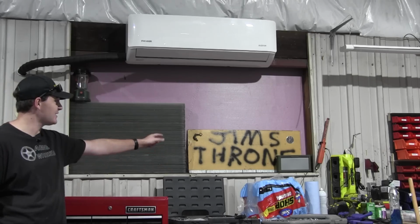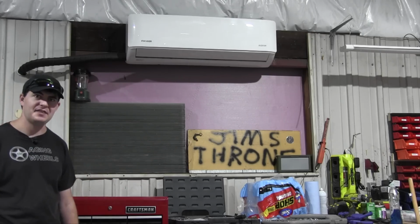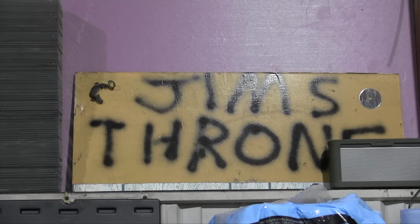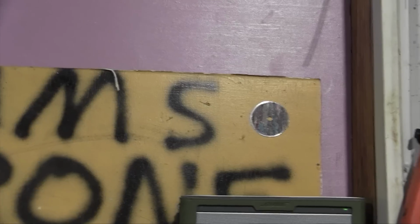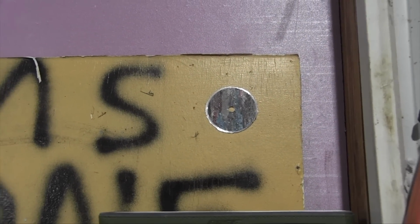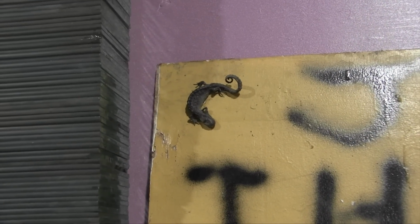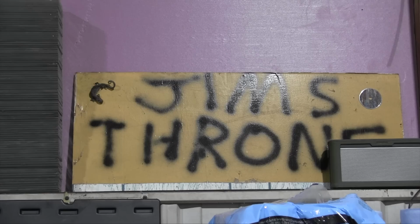Also, there's this sign over here that I just found in the shop when I moved in. I don't know who Jim was, but I think I've dethroned him by now. Plus, I added some little bits of shop memory to the sign. This is a cutout from one of the sections of wall that was covered in paint splatter from back in the day when this was an auto body shop. And this is a petrified spotted salamander I found in the pit that I've named Jimmy. Kind of reminds me of the logo that Icon puts on all of their cars.